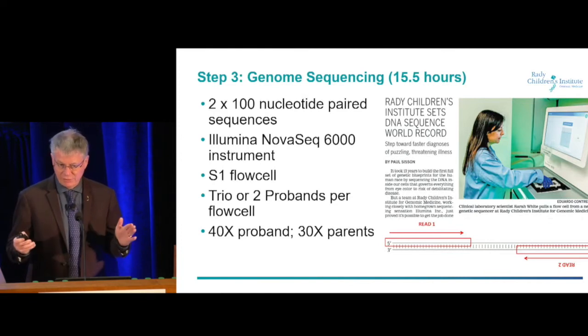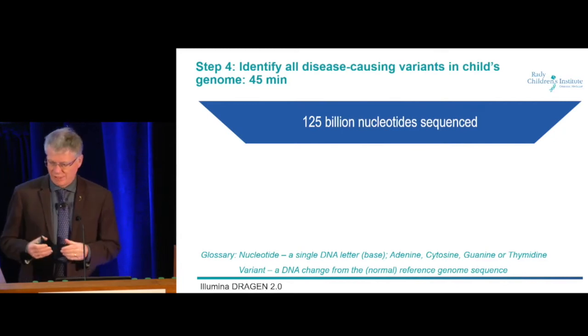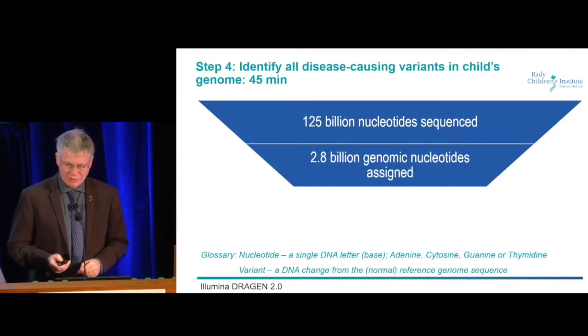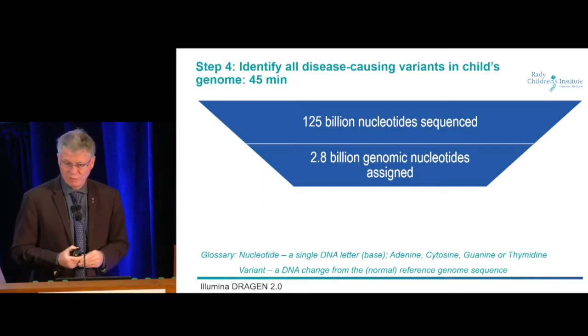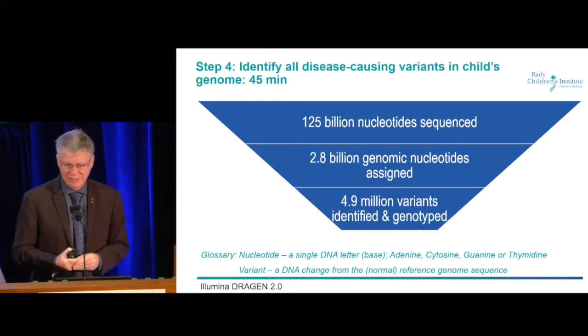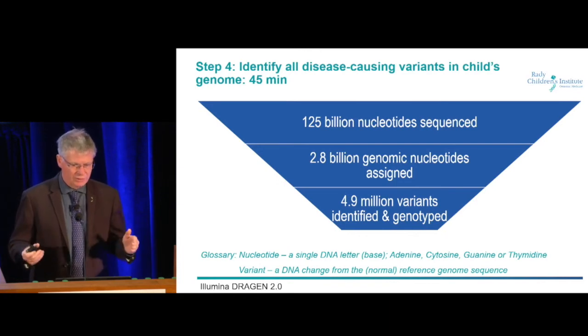From here on in, everything is automated. The first thing is to take those raw sequences, 125 billion DNA letters, and turn that into the child's genome code. We do that using a Dragon system. That was a company from La Jolla, actually, called Edico, who were acquired by Illumina. And then from there, we want to identify all of the changes in that child's genome from a reference sequence, all of the variants which could be causing a genetic disease in this child. Those 2 steps, astonishingly, now take only 45 minutes without the need for a supercomputer.